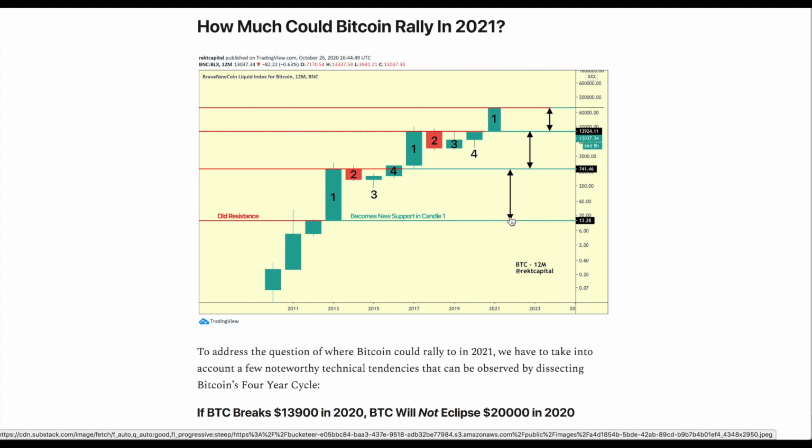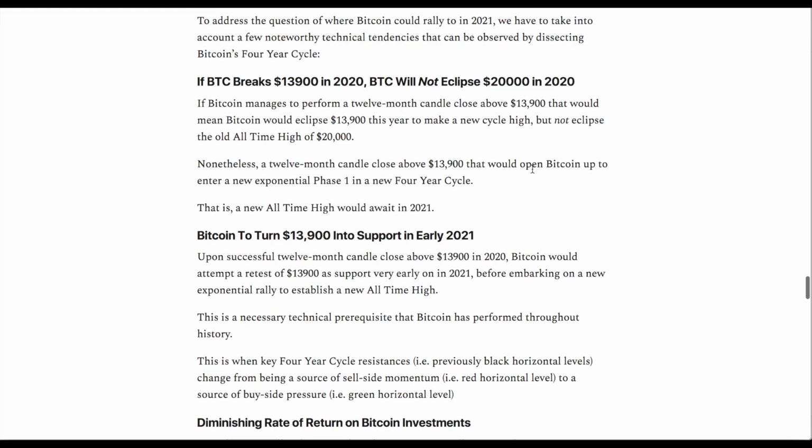high. You can see that the exponentiality may very well be decreasing over time, and you can see this in the black arrows getting a little bit less wide. They are getting a bit narrower over time. And I talk about a few implications of that. That, of course, we won't see a new all-time high in 2020.